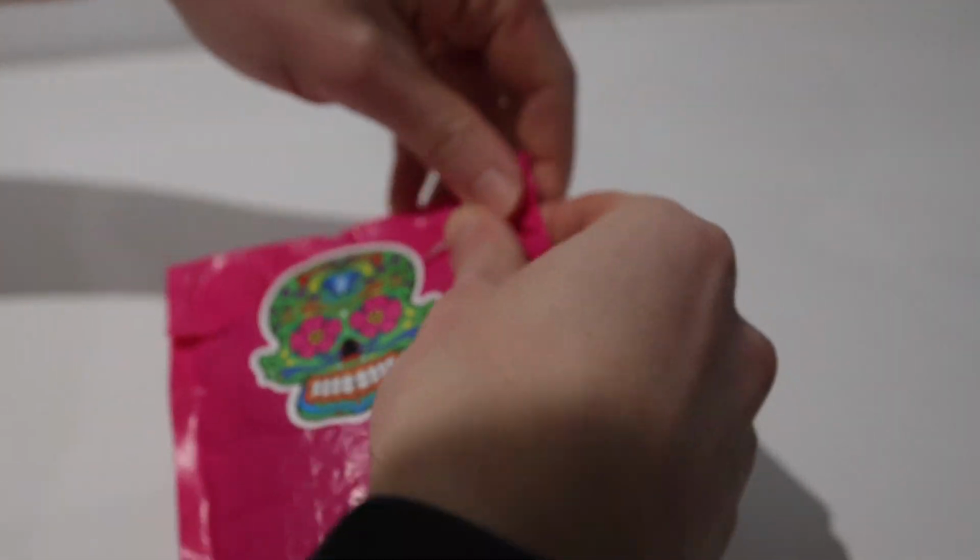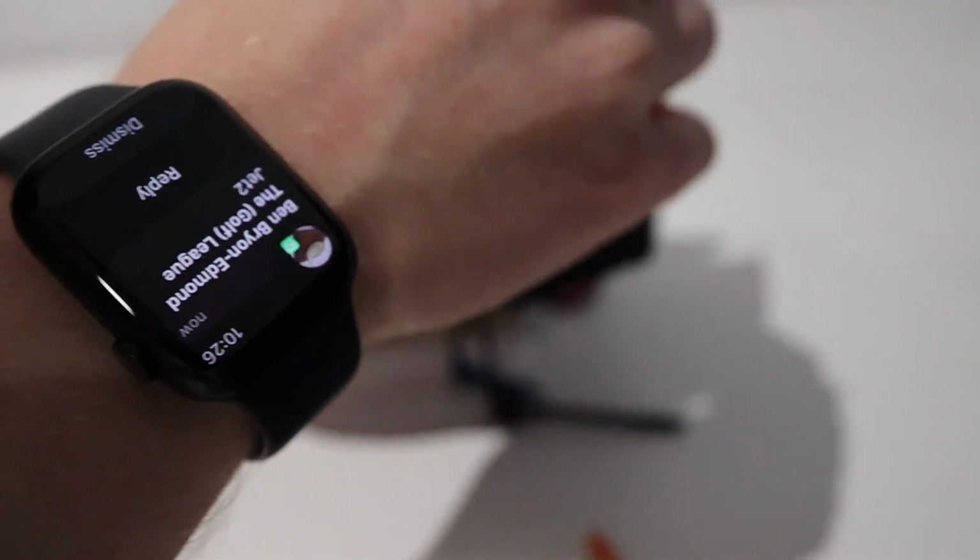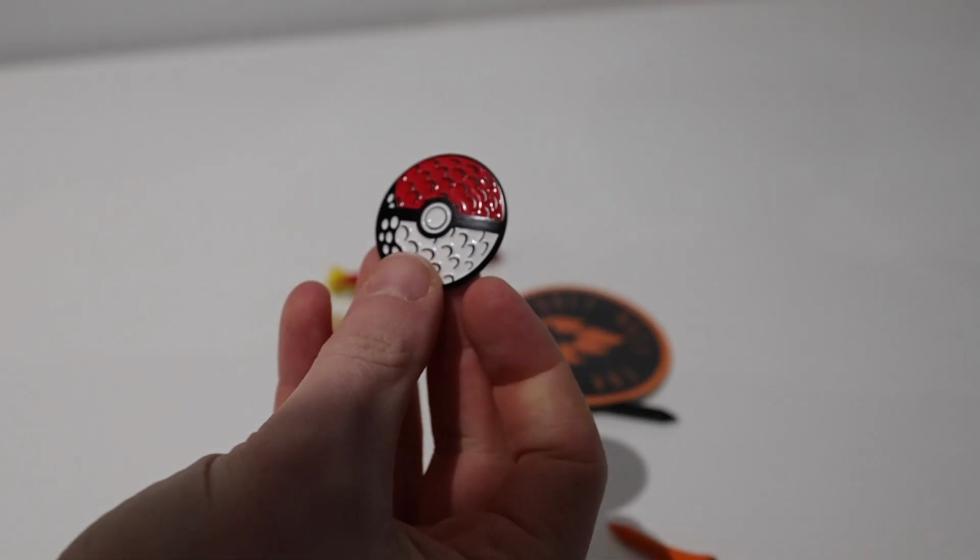But first, that means nothing to you, but I bought this for myself the other day and I'm incredibly excited. I'm probably more excited for this than anything golfy that I've bought myself in a long time. Let me show you. Yes, it's a Pokemon ball marker. You don't need to tell me how cool that is.